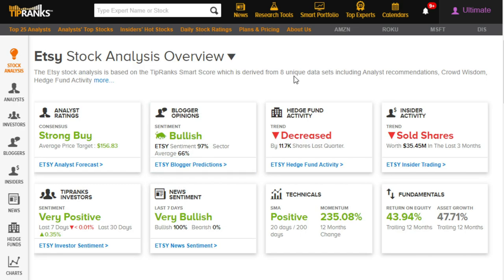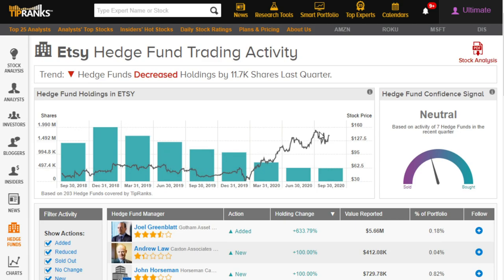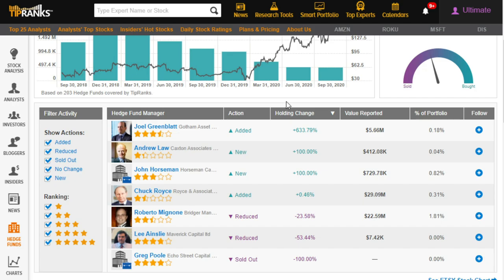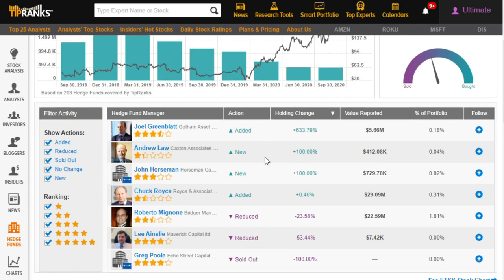But perhaps the most intriguing part of this tab is that you start to get into hedge fund activity and insider activity. So if we wanted to just focus on those things, we could go to hedge fund activity, and you can see that they have a chart that shows stock price against hedge fund activity. And they go through and list the different additions and changes. And all these additions and changes came in this past quarter. So this is not an infinite list. This is just in the past quarter. And you can see what the holding changes and value reported were across the board.